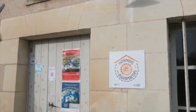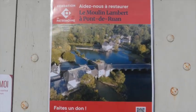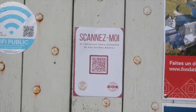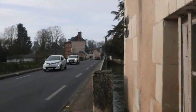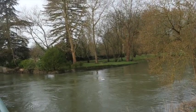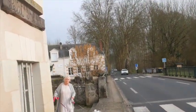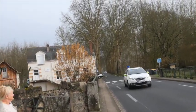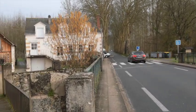More signage up here. I suppose this is what it's going to be in the summer. Apparently you can scan this QR code. And this is the other part of the river. It's quite a big river, isn't it? Huge. Look at that. And the aire entrance is just where that van's coming out now. So that's our neighbours going. There we are.